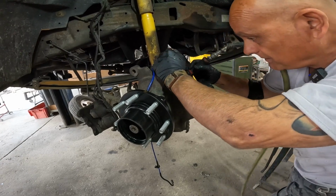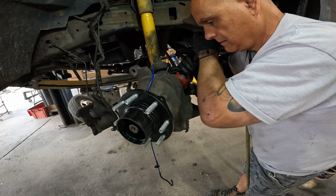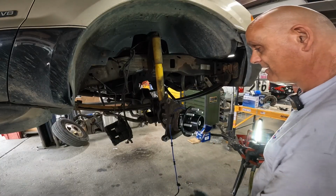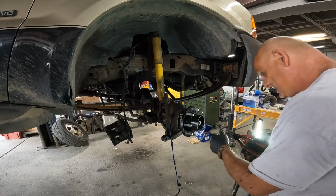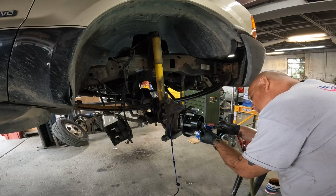I hate when you get a job like this and it puts you a day and a half behind. So I got so excited that the tool came in. I was able to work on this car. Started slapping it back together. Didn't put the dust cover on. So now I gotta take all this back apart.